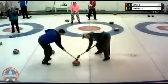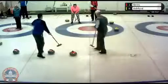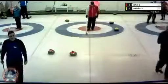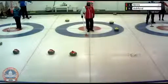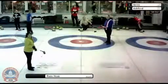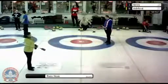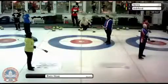Back to our feature sheet on sheet B. We had an exchange, a couple people just taking out the shot rock at the top of the 12. And then Rich Ashford's team took it out and rolled over to the other side of the 12. And Jackie Beres decided to get out of the takeout game and tried to draw in, but her team left it a little high. It's a corner guard on the empty side of the sheet.